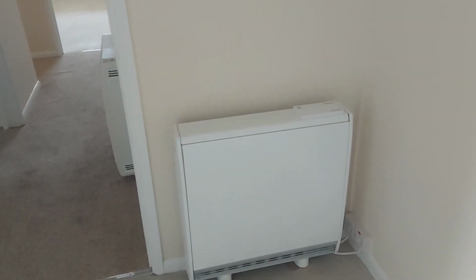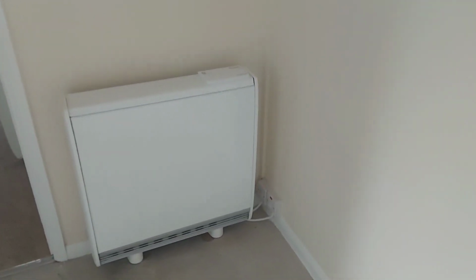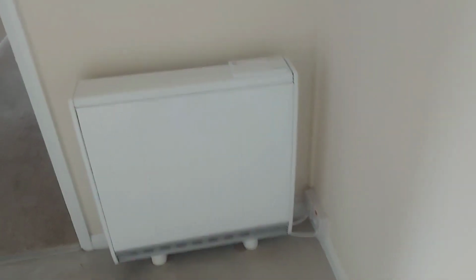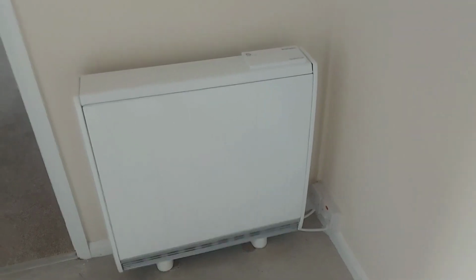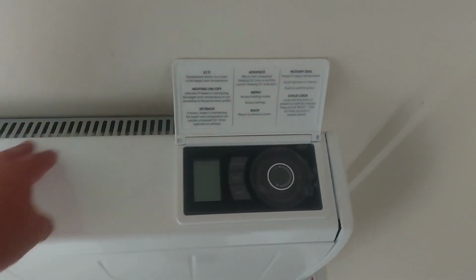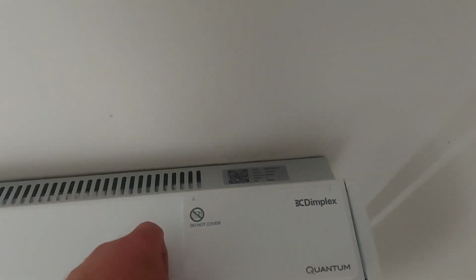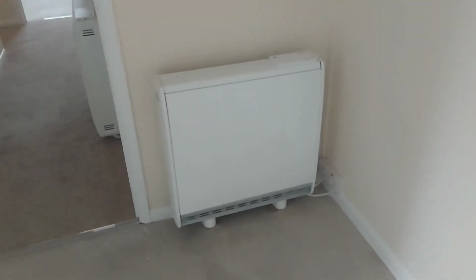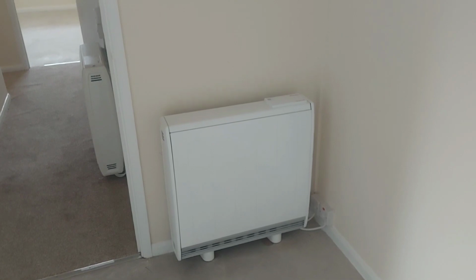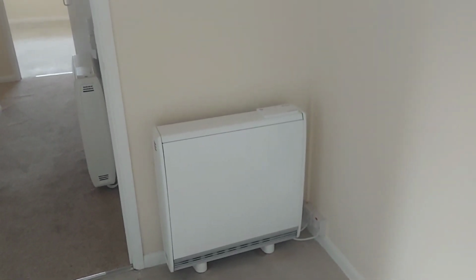And here we had an old Dimplex CXL with 2 supplies. As you can see, the 2 supplies are still there, feeding the Quantum. No new wiring needed. This is a QM70 RF with high heat retention controls. These Quantums add on average about 7 points on the EPC. So we'll find out what it scores.